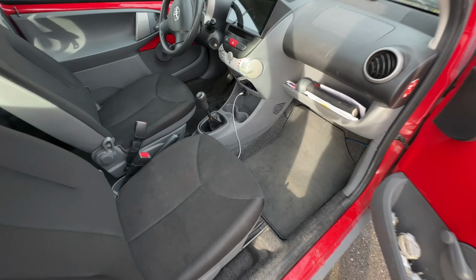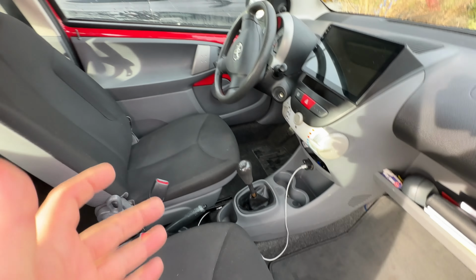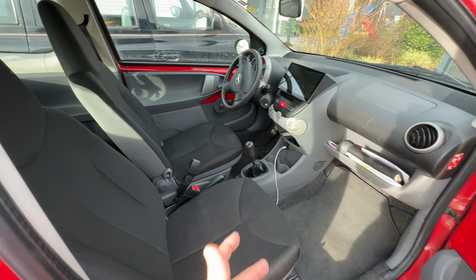I'd also like to point out, on the last video, the state of my car was absolutely disgusting. So I've cleaned it. Look at it. It's absolutely beautiful. Like the day it came out of the factory, kind of.